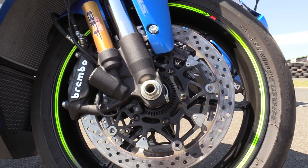There are some telltales. I mean, there's obviously the front forks. The big piston front forks, yeah, there's that. And you can tell that it's the R because there is a sticker on the back. It says R. Every graphic designer's dream, that sticker on the back.